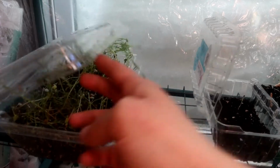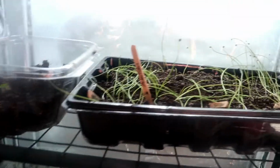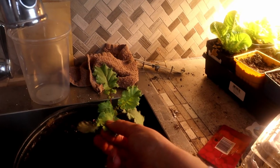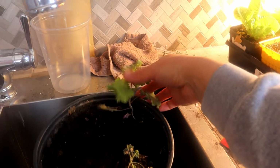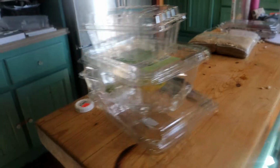And here I have some various microgreens in there. So this is it for that side of the house. I do have some kale here that I did plant a few months ago. A few weeks ago I did try some stuff.